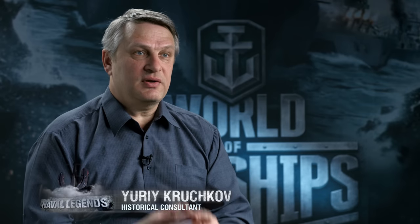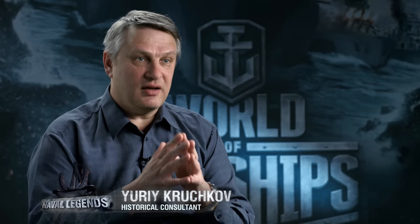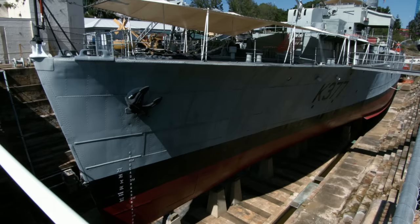They needed a ship built especially for the sole purpose of protecting transport convoys. This type of ship wouldn't bombard coastal defenses or fight against enemy surface targets. It would only engage German U-boats and protect transports in a convoy.